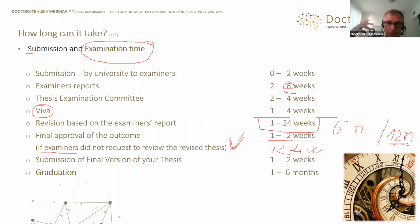And as you know, the majority of the universities have 2 graduations, some of them 3 graduations per year. Once again, it depends at what time you will be finishing. Is it now close to the graduation and you can still be considered? If you have just missed it, you might wait up to another 6 months. Okay, the rest was weeks, here are months.